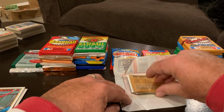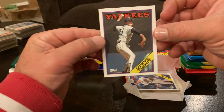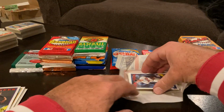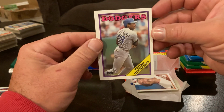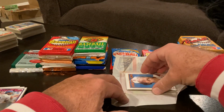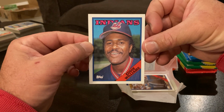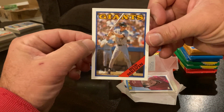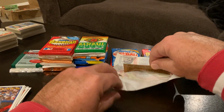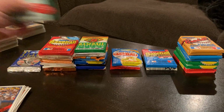Greg Matthews. Harold Reynolds. Steve Trout. Jim Acker. Pedro Guerrero. Don Aase. Ooh, the gum bled through a couple of cards, or stuck them together. Eddie Williams. Wow. That is some acidic gum. Bob Melvin. And Dennis Rasmussen is destroyed by the gum. I don't like throwing away cards, but he's going to get thrown away.